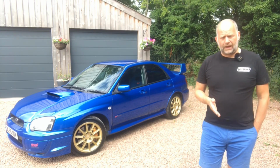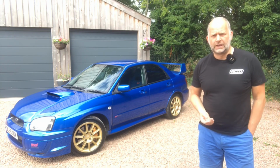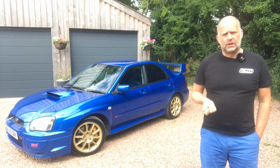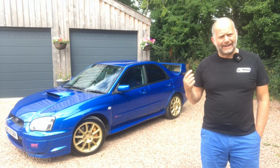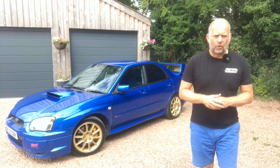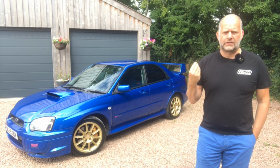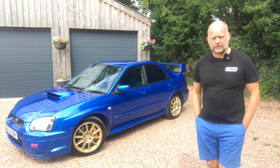The noise of the engine as well, you've obviously got the typical warble of the flat 4 boxer engine. It is a very unique sound, but just listen out for any sort of high ticking noise. Ticking noise can mean things like piston slap, etc. So all those type of noises, just listen out for those compared to the traditional Subaru flat 4 noise.